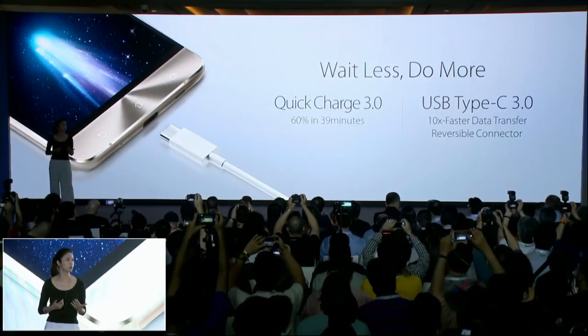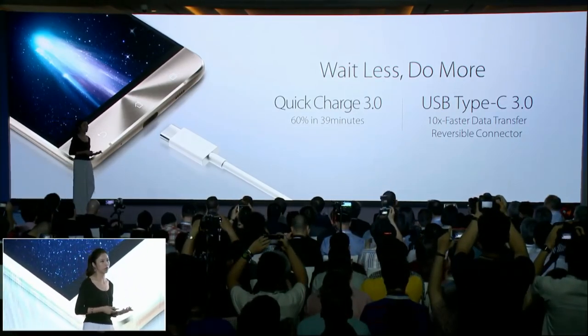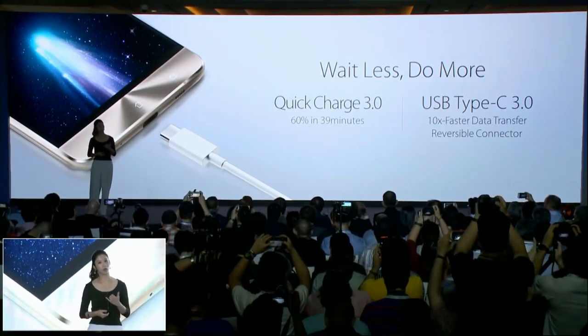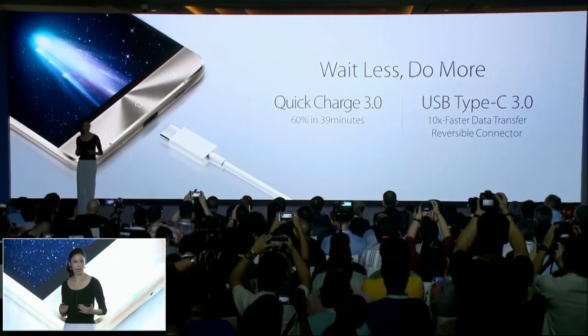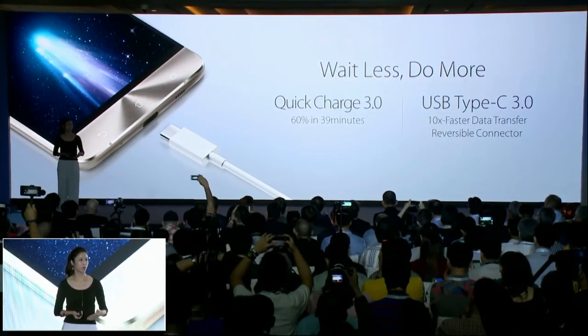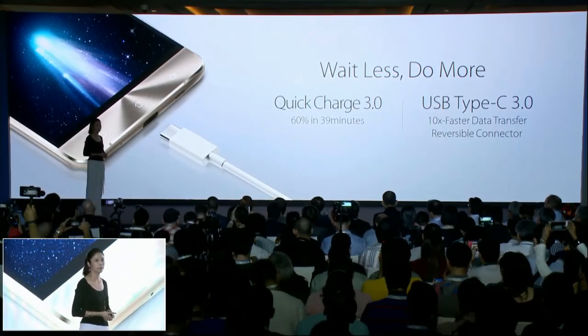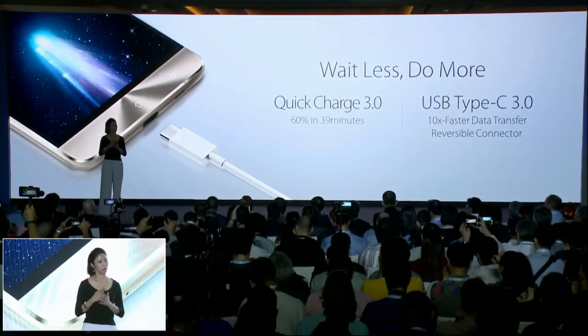Imagine going through your whole day. At any given moment, you might want to check your email, make a phone call, catch up with your friends on instant messenger, or take some photos and share them online. Well, then the 6 GB RAM and the OptiFlex will keep up with you.